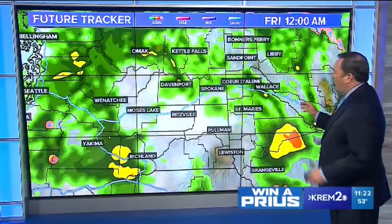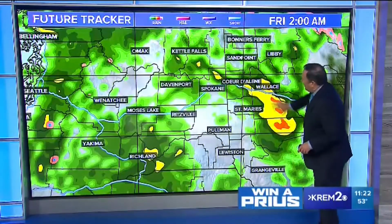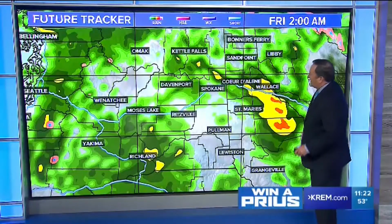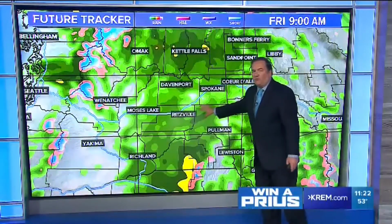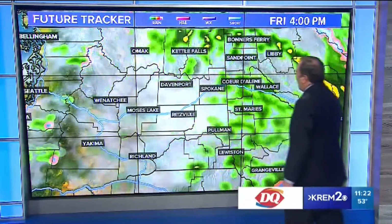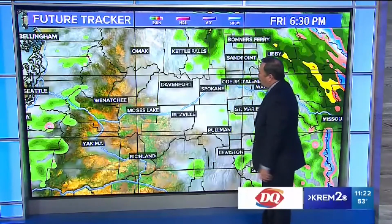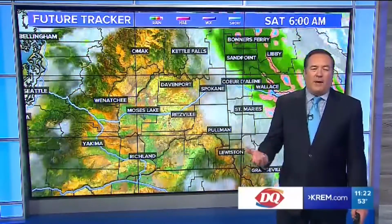When I run the Future Tracker computer model for you, at 2 o'clock in the morning, we get some heavy rain once again redeveloping in the Silver Valley, as you can see right here, and in Shoshone County. And then at 9 o'clock in the morning, it's just rain. We continue with the showers through 1:30. Central Washington begins to dry out, and then a lot of the stormy activity just moves to the east of us and to the north of us by tomorrow evening. Still cloudy and cool and windy, but we should begin to dry out by about the dinner hour.